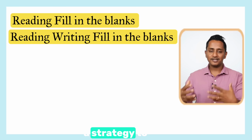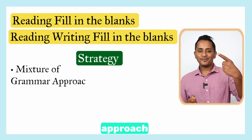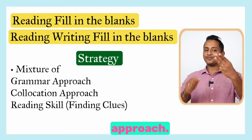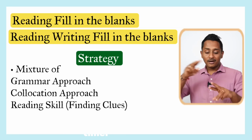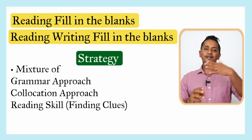Next, when we come to reading fill in the blanks and reading and writing fill in the blanks, you're going to have a strategy to solve them. The strategy is to have a mixture of grammar approach, collocation approach, and reading skill, meaning the finding-clues approach. All these three are required. It's not just finding clues; understanding the context and doing it will take a lot of time. Grammar and collocation will not work for everything. You need to have a mixture of all these three.